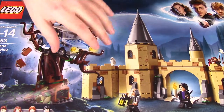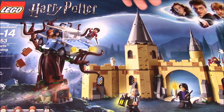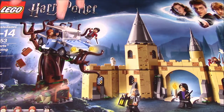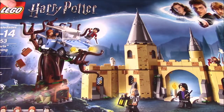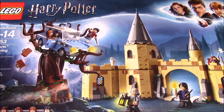But here we have the Hogwarts Whomping Willow set 75953, which again, it's a cool looking set. It's kind of disappointing. The only reason I got this was because it attached to the Great Hall set, and if it wasn't for that, I would not get this set at all because I'm not fond of the Whomping Willow. This has a lot of year two stuff because of the Whomping Willow and the Ford Anglia, and I don't like that. Chamber of Secrets is one of my least favorites, so anything to do with that I'm not very interested in. But it's cool that they attach together.